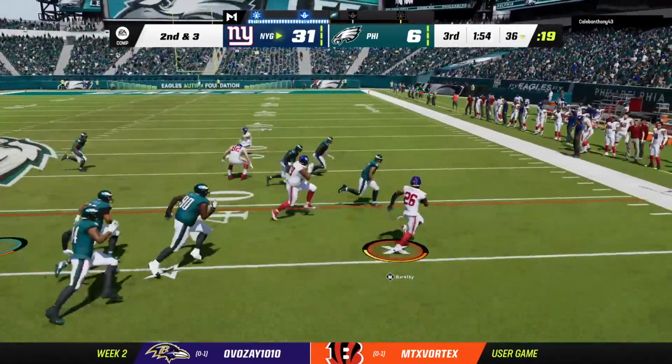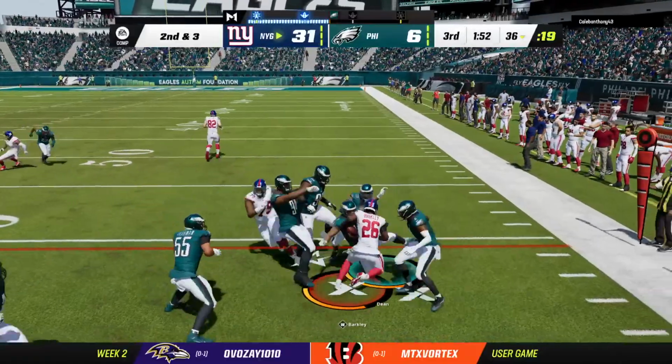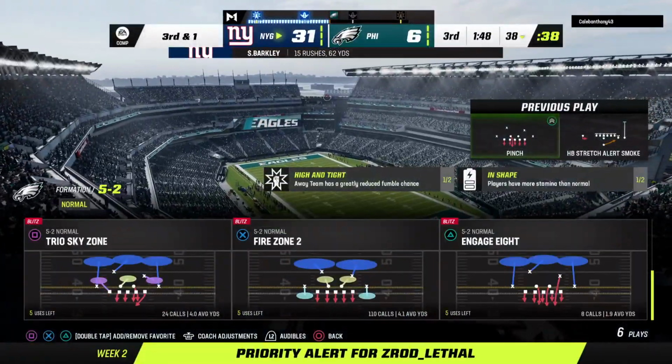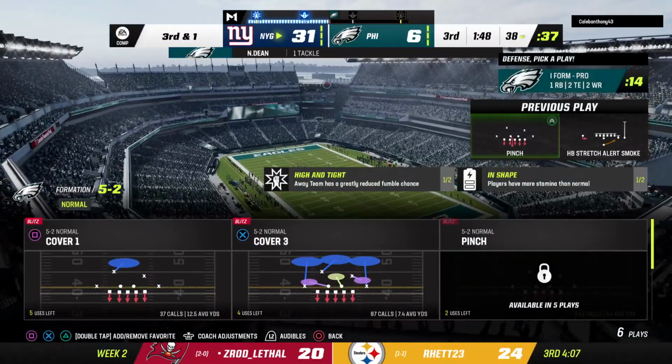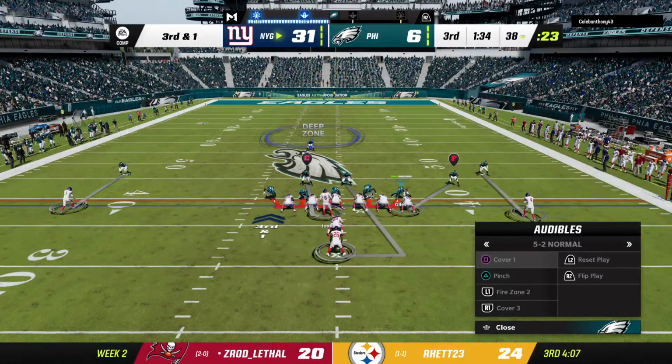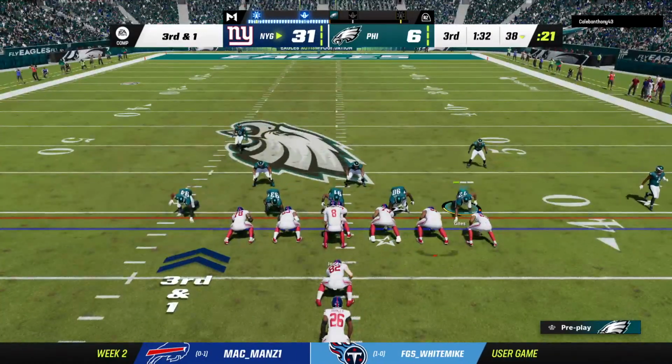They'll run it again with Barkley. And this won't be enough to pick up the 1st. A gain of 2, 3rd and 1. And 3rd quarter here, you've got the lead. This is where that strong run game can really benefit you. Stayed in bounds there, kept the clock going.